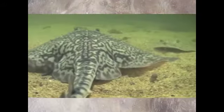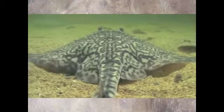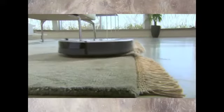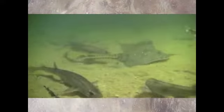And I started thinking, man, what does that make me think of? This kind of flat thing sucking things up. And I thought of a Roomba, which, if you're not lazy enough to know what a Roomba is, it's an automatic vacuum cleaner. It just goes around your house and automatically sweeps up whatever's there while you're out of the house. And really, that's exactly what skates do.